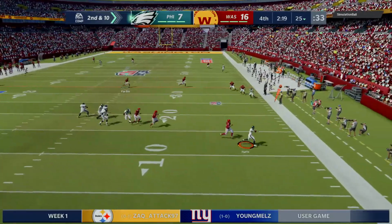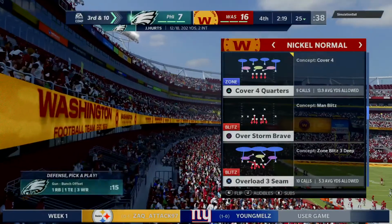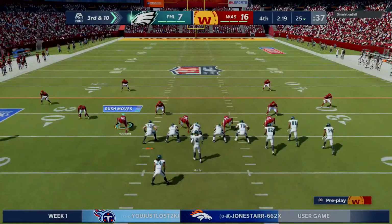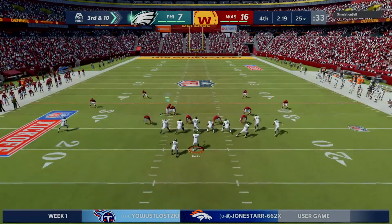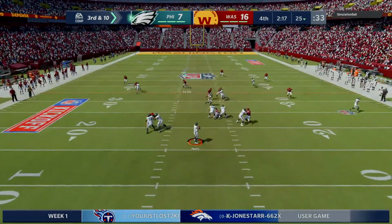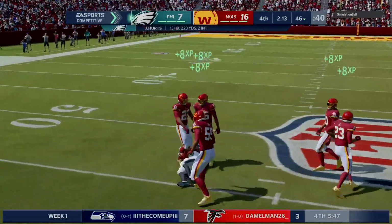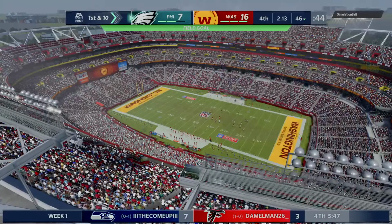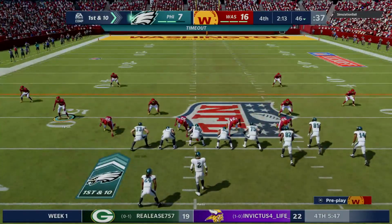Flushed out right. And this will be incomplete. Well, so far in this drive, they've done some good work. They force incompletions on 1st and 2nd down, bring up 3rd and 10. That brings up the big question. Do they bring pressure or do they play coverage on this down? And this is caught by Watkins. The Eagles going to take the first of their timeouts. That'll leave them with 2 remaining. We'll be back after this.